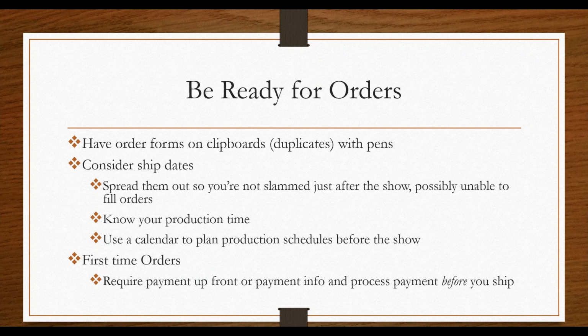I wouldn't recommend extending credit to people on a first time order. And if you can avoid extending credit to people in general, that's even better. But definitely on the first order, that's where you're establishing your relationship with that particular buyer, and you want to make sure that it's a good one. So make sure that you get that payment before that happens. And we did in the previous webinar talk a little bit about making the decision about whether to extend credit and how long for and how to manage that.